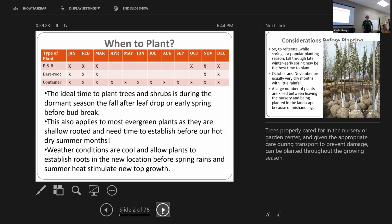I do 3 by 3 by 3. I like to do roughly about that deep and about 3 wide and about 3 this way. 3 feet is what I like to do. 3 feet.